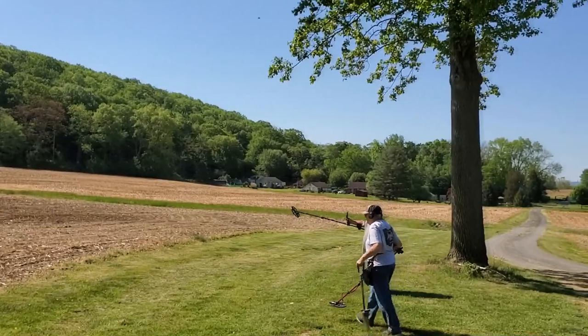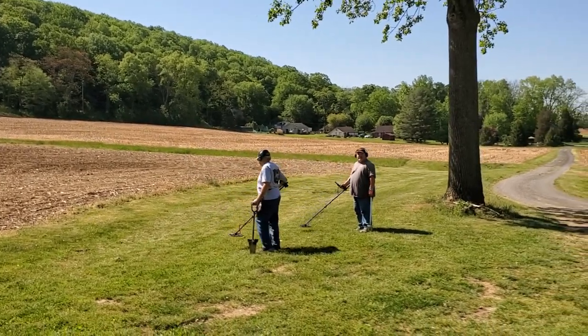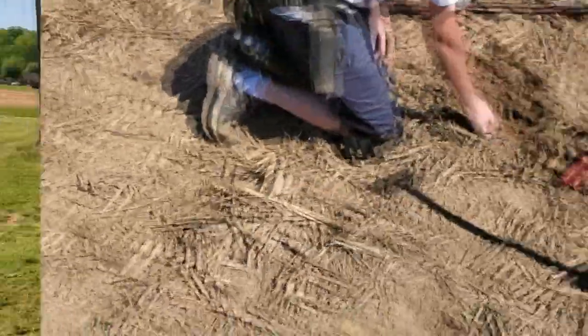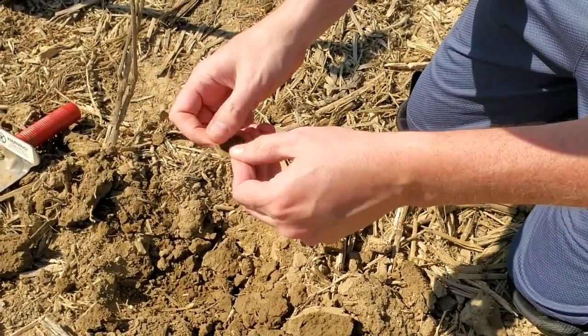Jamie, you went up in this section here. I think you got a great chance for a large cent up there. All right, that's where I'm headed. Pretty virgin up there. That's where I'm going then. First dig, look at this. First dig. Got him a copper. That's a copper.